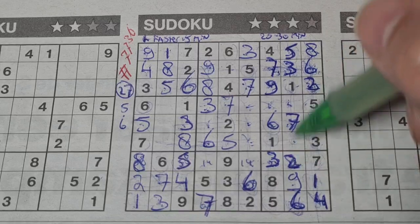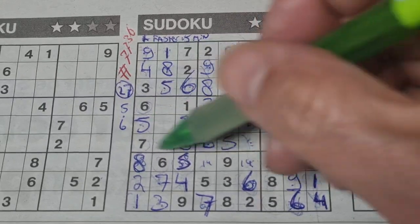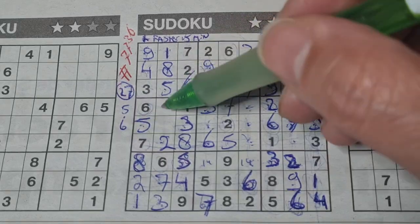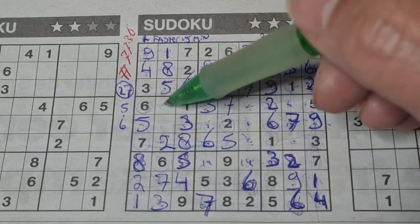The 2 in this column, 2 in the column next. So in that column, the only place left for 2 should be here. 2 in this row, 2 in the middle row. So the row below, the only place left for 2 should be there. 2 missing numbers in this big square for numbers 1, 2, 3, 4 is missing, the 5, the 6, the 7, the 8, the 9 is missing, 4 and a 9, 4 and 9.